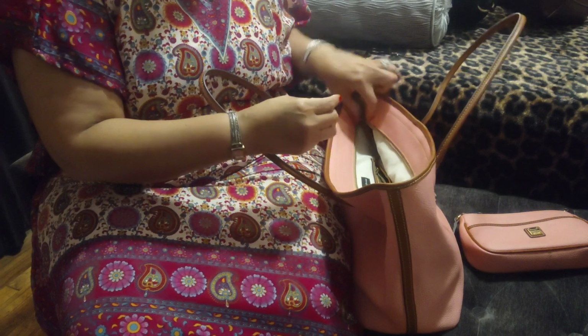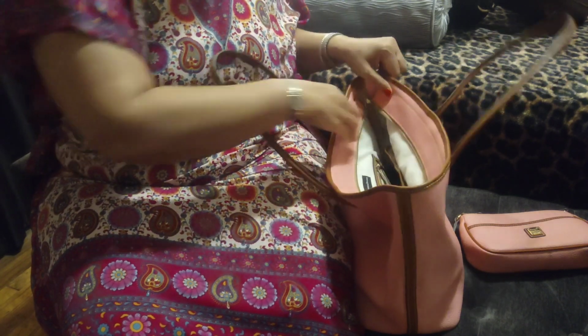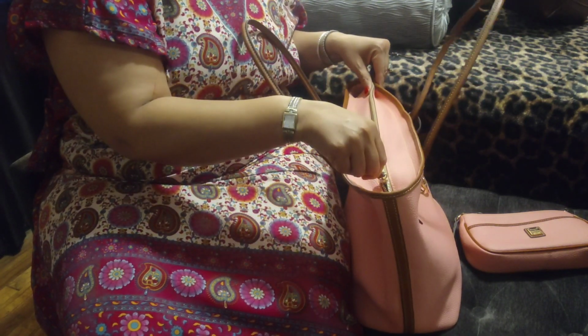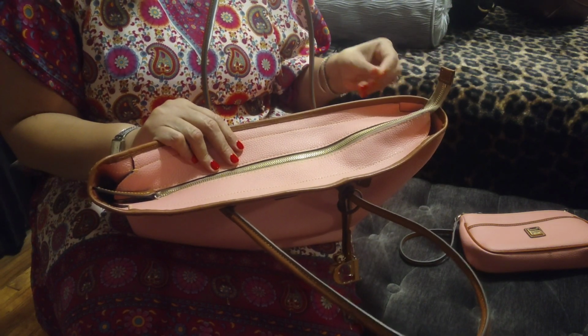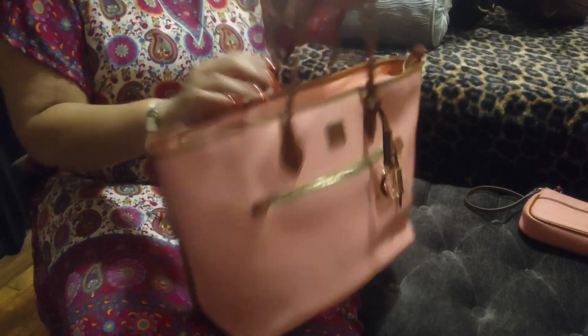These bags, I have three of them. I have one in pale blue that you guys have seen in another video, and I also have it in terracotta. They're really, really nice. If you are into a soft, large tote, you don't want something that's really stiff, this is for you. Now, for those of you who like a structured bag, stay away from this because it gets really sloppy.